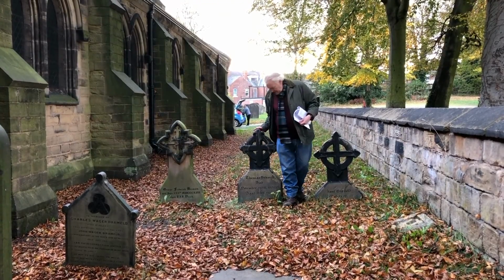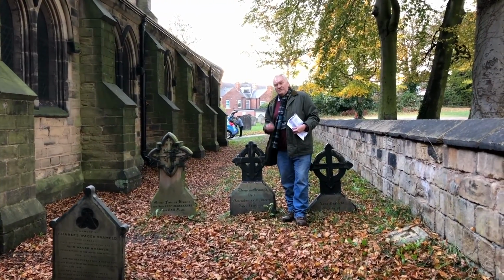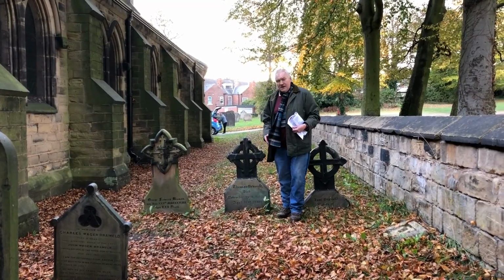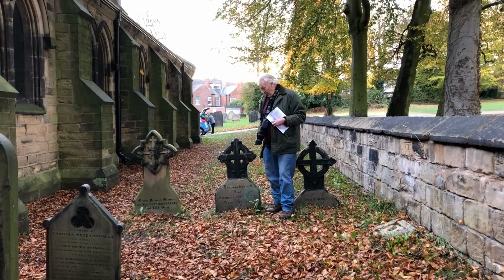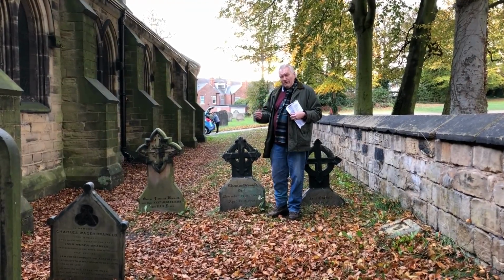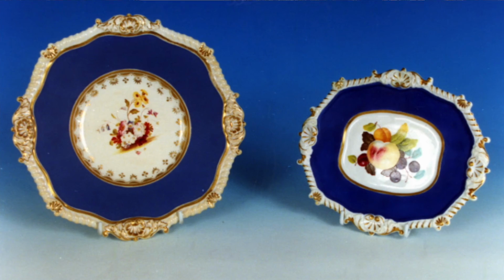Then we have this son here, which is Thomas Bramold. He unexpectedly became pottery manager. His grave is here in what we call Potter's Corner. His wife Jane is buried at the side of him in this grave. And really Thomas wanted to drive the pottery forward to become fine porcelain makers, and so we owe that debt to him.